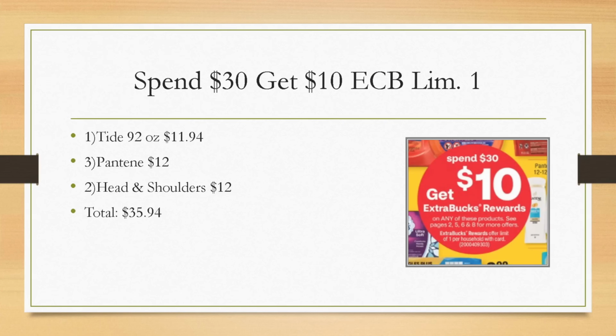So let's go ahead and start with our spend 30, get a $10 extra buck deal. This deal is a limit of 1. So one scenario I put together is grabbing one of the Tide 92 ounce. They're $11.94. 3 of the Pantene, the shampoo or conditioner, they are $12. 2 of the Head and Shoulders, they are $12. Total is going to come to $35.94.